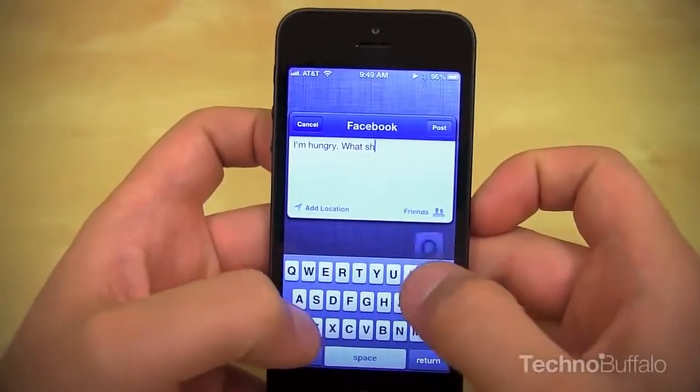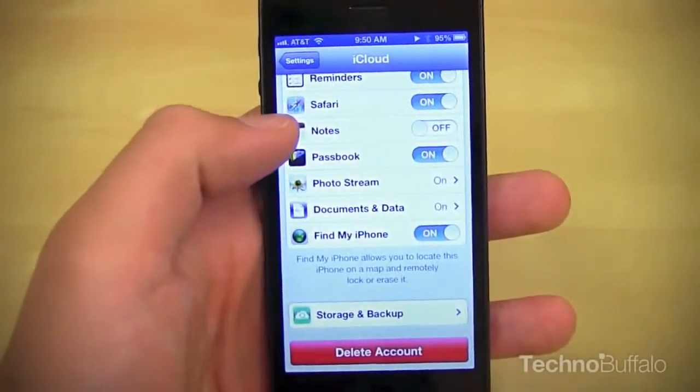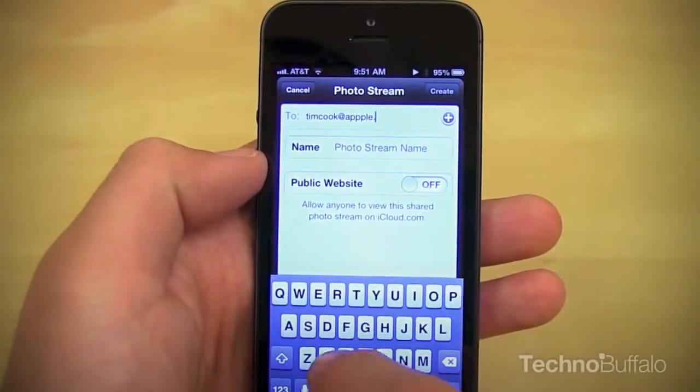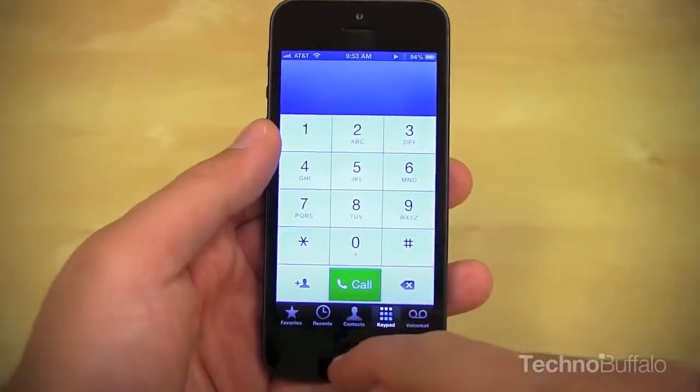Apple's ecosystem just works. If you use a Mac or you want to do syncing with iCloud, including backups, everything just works really well. And shared photo streaming is also a very nice feature. So what's wrong in iOS 6? Well, I wish there was some way to dial from the home screen, similar to what you can do in Android.